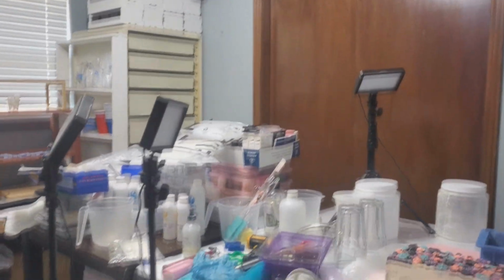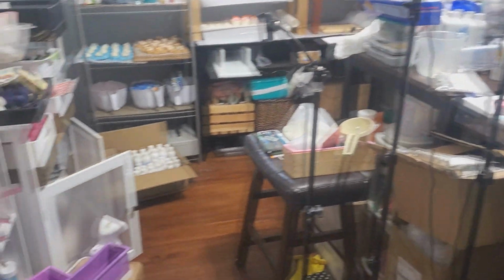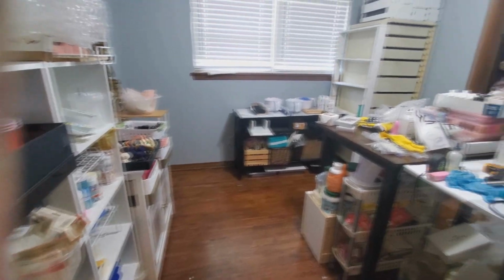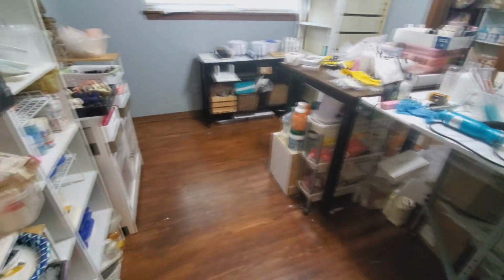Just a quick little overview. I am kind of embarrassed at how crazy this has all gotten, but definitely need to rearrange and get things in a more functional state. Okay, so we are making some progress, getting some things cleared out and moved out of the way, and a lot of it's in the hallway.